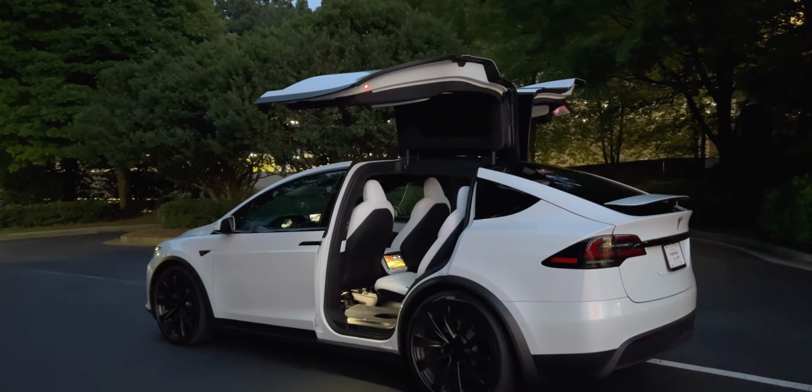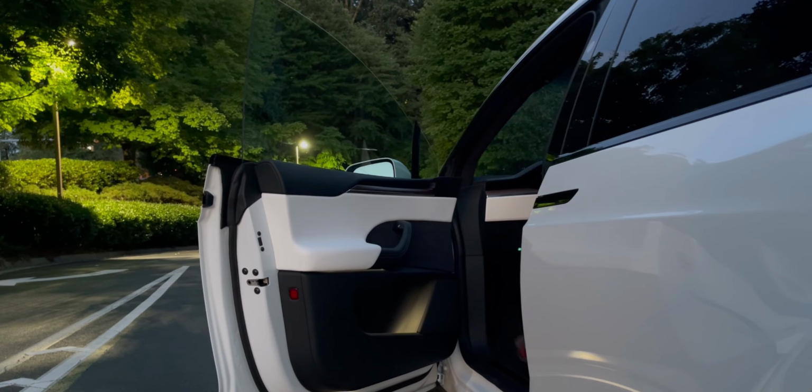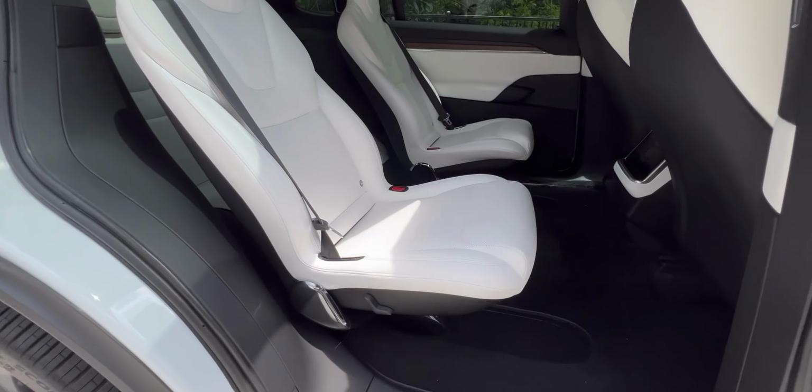Now with the Model X, obviously the biggest story here are the falcon wing doors. First, you have the driver's door that opens automatically and you can shut it without lifting a finger. Then you have the rear doors that open like wings and provide great access to the rear seats.